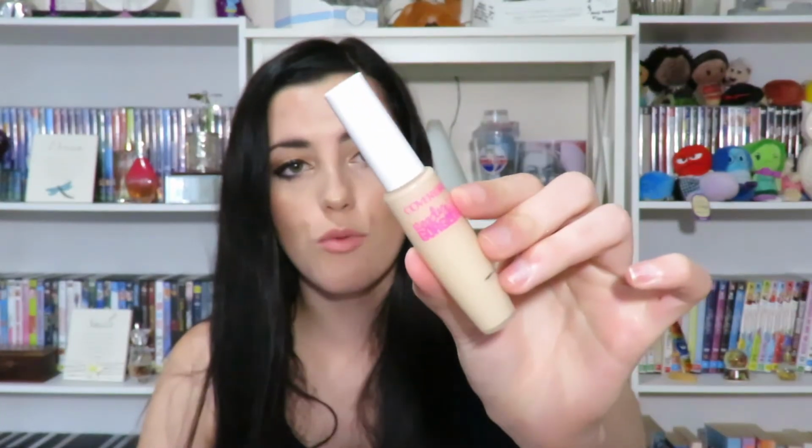So we have the CoverGirl Ready Set Gorgeous Concealer and the Essence Stay All Day Concealer. I love the Essence Stay All Day Concealer. I don't know what it is about it. It doesn't give the fullest coverage, but it makes the skin look really nice, and it's really good if your foundation is kind of lighter coverage and you want to add a little bit extra.